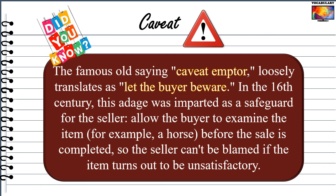In fact, there is a very popular old saying, caveat emptor, which loosely translates as let the buyer beware. In the 16th century, this phrase was used as a safeguard for the seller. It was an indication for the buyer to examine the item, for instance a horse, before the sale is completed, so that the seller can't be blamed if the item turns out to be unsatisfactory. So cave plus eat is caveat. I know it's a funny mnemonic, but that's how the word lasts in the memory. Such funny hints are very effective in learning a new word.